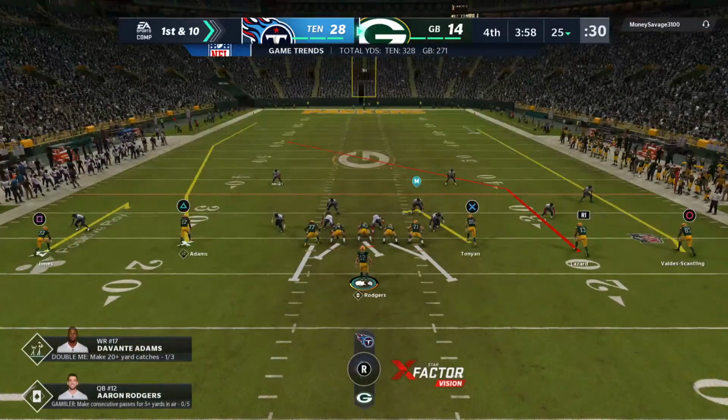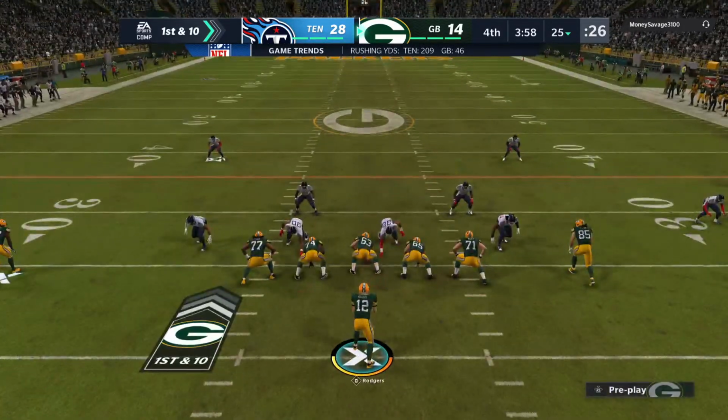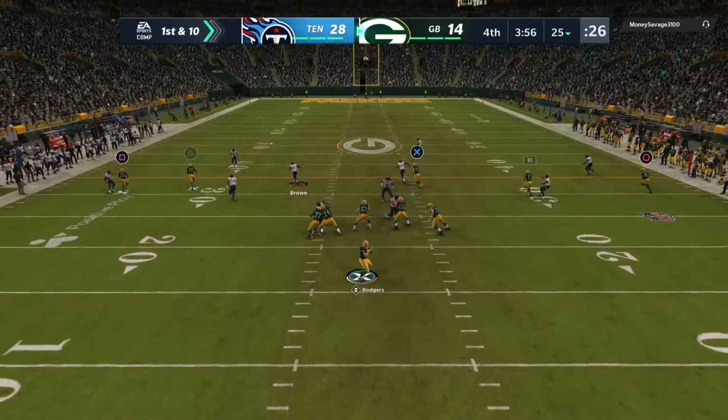About set to get this drive started. The Green Bay offense at the line. And they had a nice little drive going last time. Through the interception in the red zone.